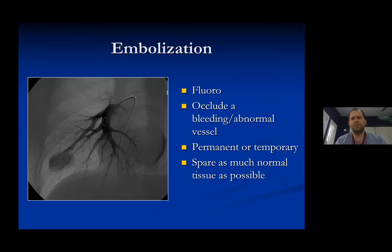So the definition is to occlude a vessel, whether it's bleeding, abnormal vessel, for any other reason. In this case, it looks like on this image on the left, it's an AVM. So you're occluding a blood vessel because you need to stop the bleeding or some sort of an ongoing acute process, or even chronic in case of AVMs, that is causing pathology. This occlusion can be permanent, and I'll briefly go through some of the devices and systems that we have, or temporary.